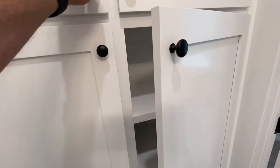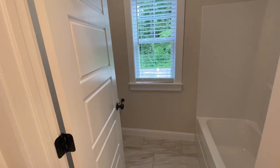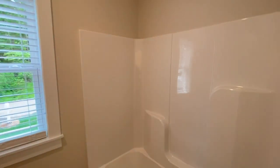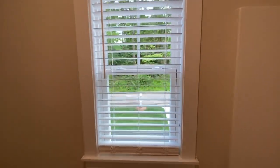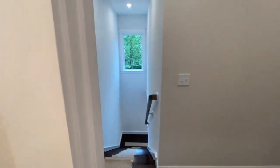More and more storage. And then the toilet, water closet, and the shower are separate. It's a drop-in tub. And then we also have blinds here, so you don't have to be afraid to get in here and get a shower. Toilet there. And then you're looking out front. Let's go back to, I want to show you this view as you look down the stairs.